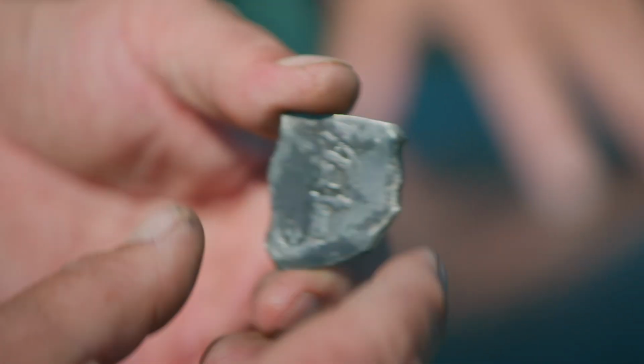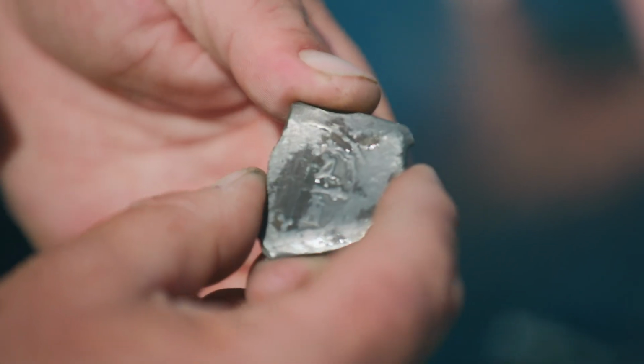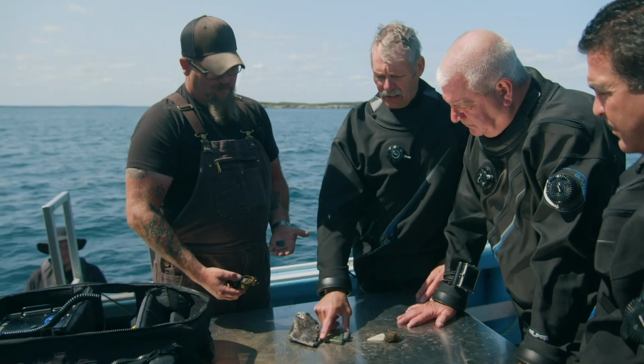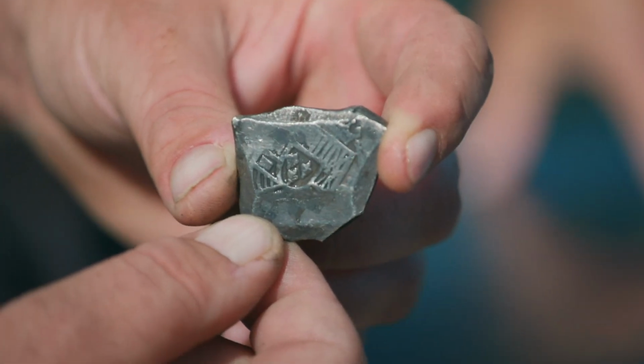That is fantastic. That's what we're looking for. Imagine leaving that on the bottom of the ocean for nobody to ever find again. I'm gonna cry. These Spanish cobs are haunting me.